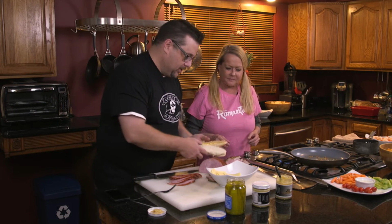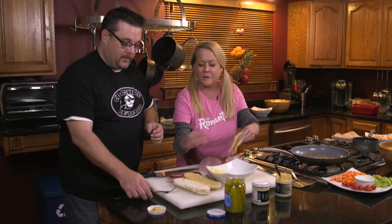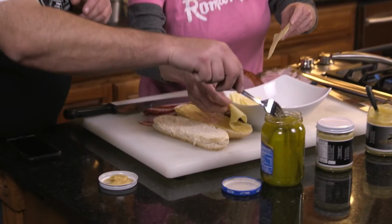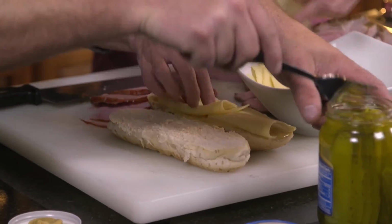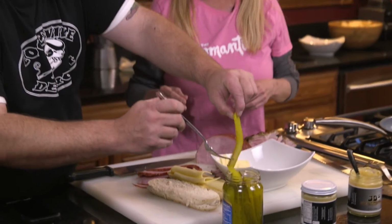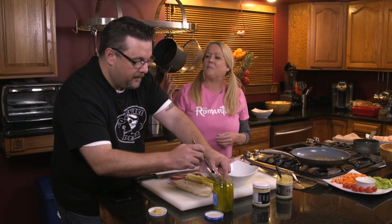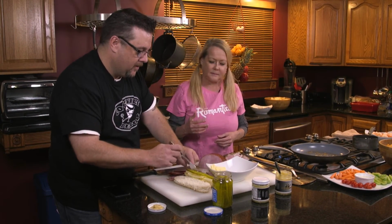Let's see. Put the cheese on next. Couple pieces. And you want that on which side? Oh, it doesn't matter. Put it on both. I love cheese. Swiss cheese is what's traditionally used in these sandwiches. And then you have these nice thin pickle slices. Gotta get your pickles on there. I think the pickle makes it. That's what makes the sandwich, actually.